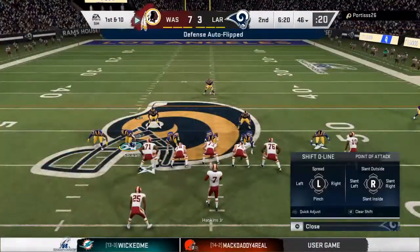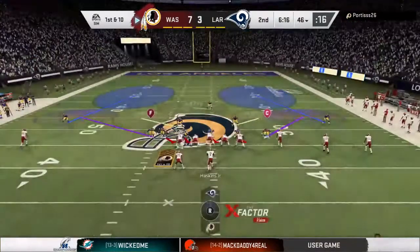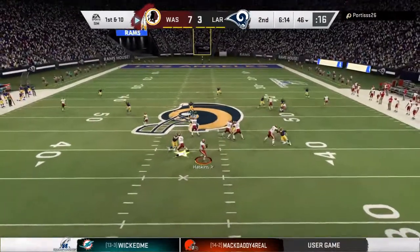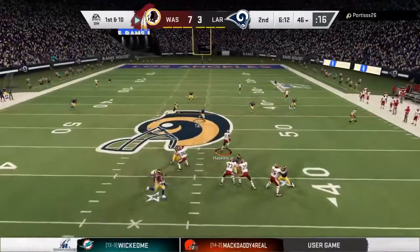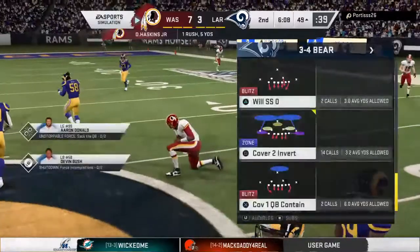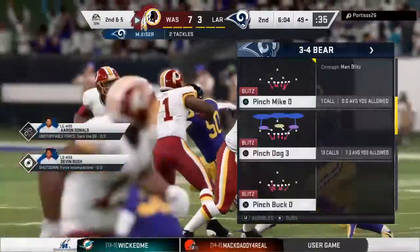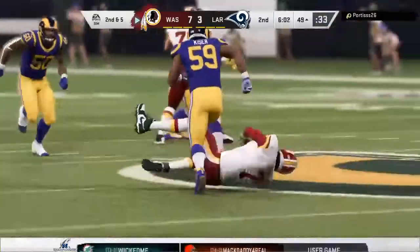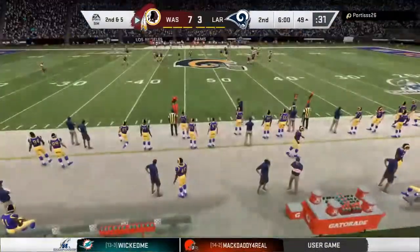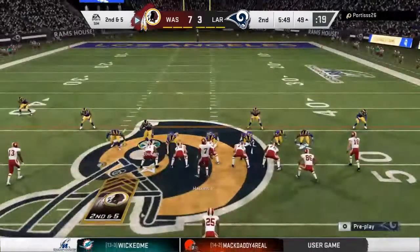Now after the run by Geis, here's 1st and 10. Throwing now, Haskins on 1st down. He'll get 5 out of the scramble. It's 2nd down. Yeah, he only gets a few yards on 1st and 10, but he's better off doing that than throwing an incompletion or even worse, an interception. At the Rams' 49-yard line.